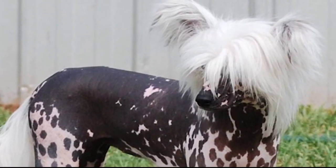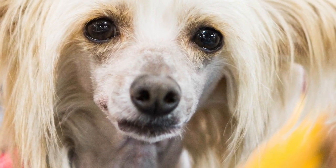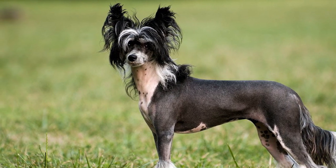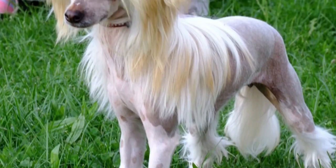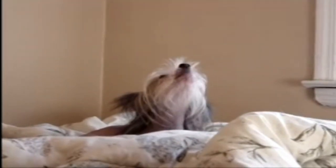The Chinese Crested is a small, unusual, and very attractive dog breed. It has a combination of soft and silky hair on its head. The rest of its body is mostly hairless except for its feet, tail, and a tuft of fur around the neck. It is a very energetic and lively dog that loves to play and can be quite comical, often entertaining its family with its quirky behavior.